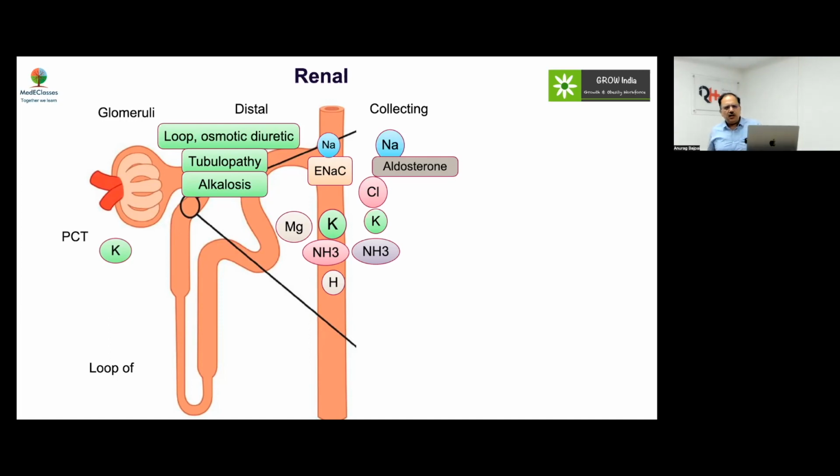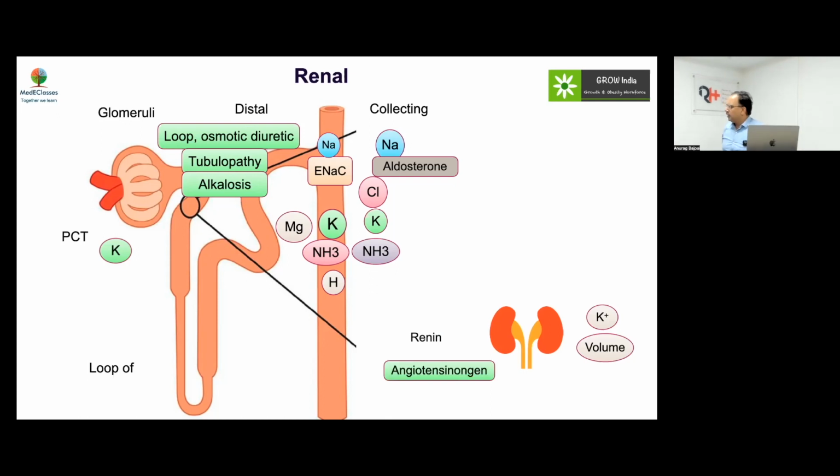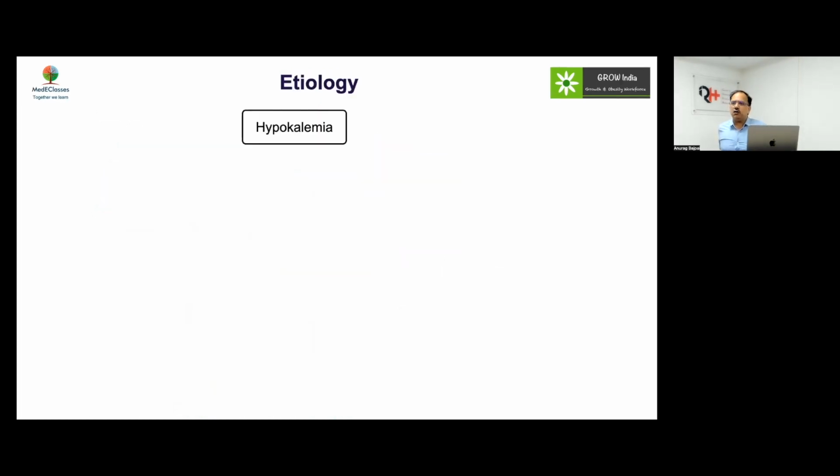Now we know that the major regulator of the epithelial sodium channel is aldosterone. The major role of aldosterone is to push the ENaC channel towards the membrane, and it increases the activity of the ENaC channel. Aldosterone is in turn regulated by the renin system, which is triggered by high potassium and volume depletion, which produces renin, which converts angiotensinogen into ANG1, which is converted by the ACE enzyme into ANG2, which acts on the adrenals to cause production of aldosterone. So we know that the renin-angiotensin system is a major regulator of potassium excretion.